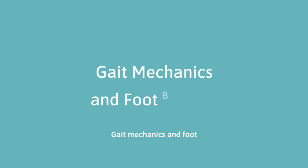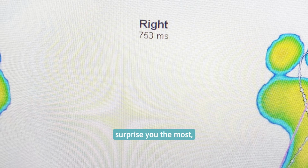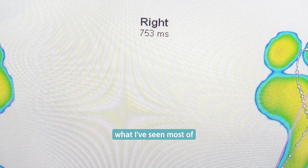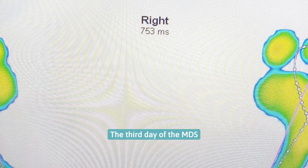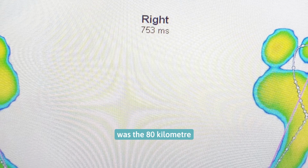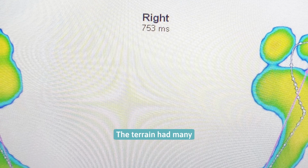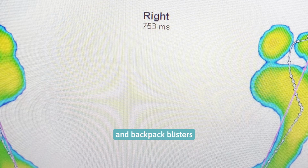Gait mechanics and foot blisters. This section will surprise you the most, but peak pressure load causing blisters are what I see most of the day in my MSK clinic. The third day of the MDS was the 80-kilometre long stage. The terrain had many ascents, and this was the worst day for foot and backpack blisters that we saw in the medical tent.